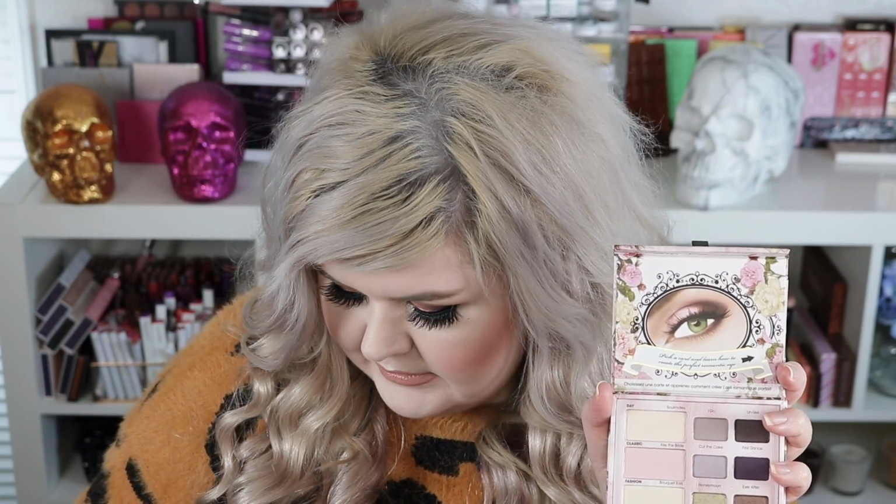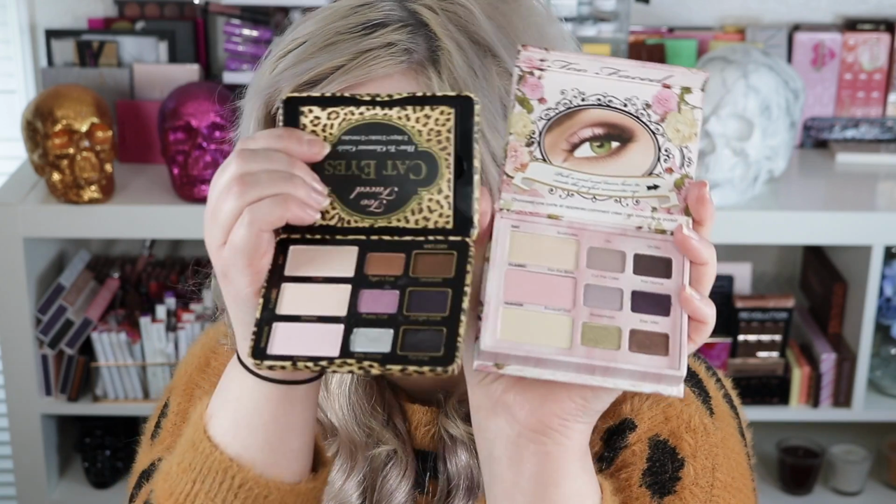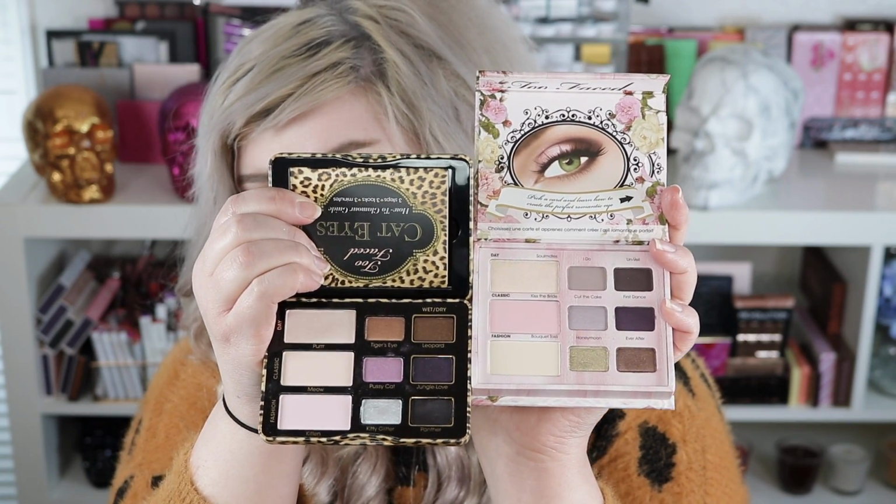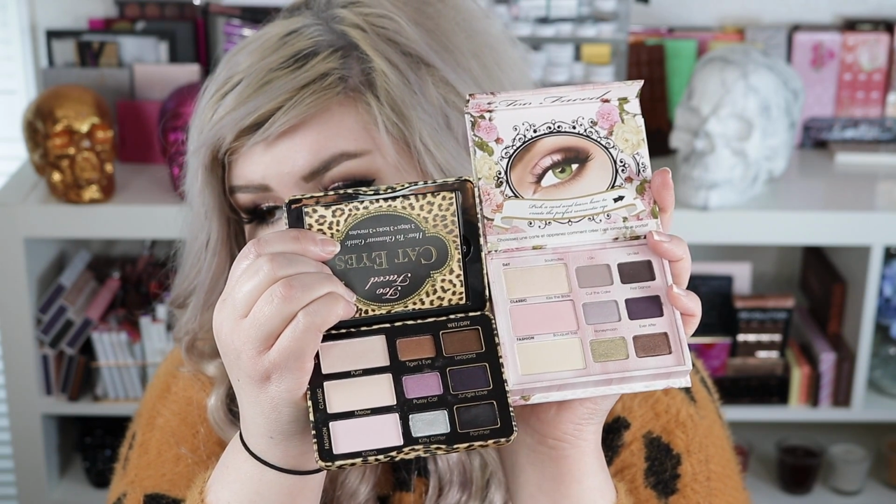And then this one is the Romantic Eye palette. I can't remember who I saw do a tutorial on this, but it was just so pretty. And I think there might be a tutorial with this one too. So let's look at these side by side. They're definitely a different vibe, but they are somewhat similar in the sense that they're both Too Faced little compact palettes. I have to think about which one am I going to use more or ever use again. I honestly feel like this is hard, guys. A lot of these are very similar. This one's just a little deeper and this one's a little softer.